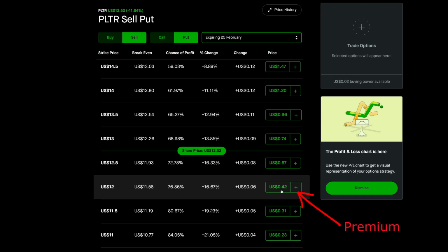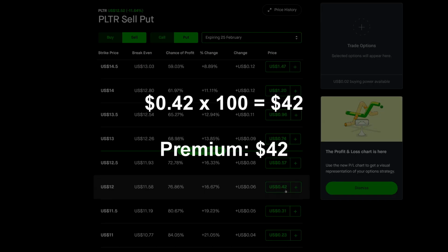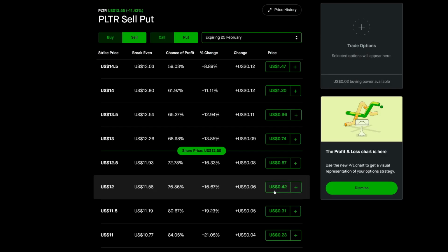The next thing after that we want to look at is the premium. This is what they pay us as the insurance, that we will say, hey, for you to do your gambling and we'll buy the 100 shares at the strike price of $12, you have to pay us 42 cents, which really means $42, because remember, one contract is 100 shares, so you multiply the 42 cents times 100. So what does this mean here?